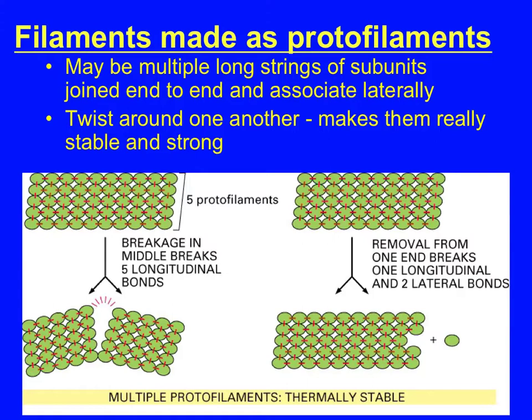So this is the idea that if we have a bunch of filaments that we put together, it creates a stronger structure. And what they're basically saying is, it's harder to break apart this structure than it might be to take one individual off of an end. And that's what's going to happen in these dynamic filaments that we're going to talk about. You can add and remove from the ends really easily. Actually, much more easily than you could by breaking it apart and adding elsewhere.